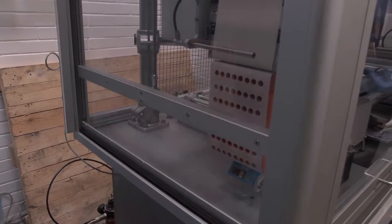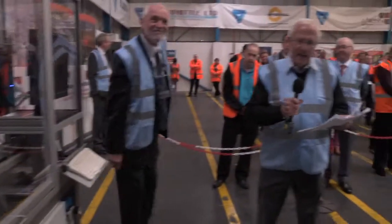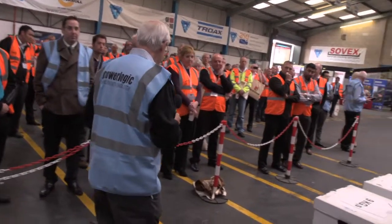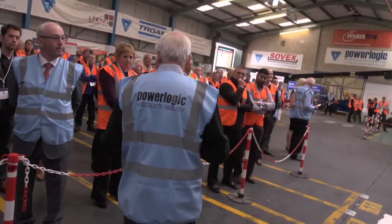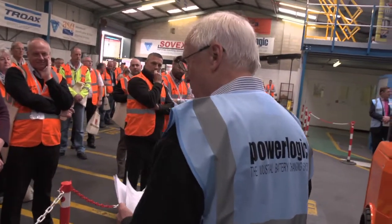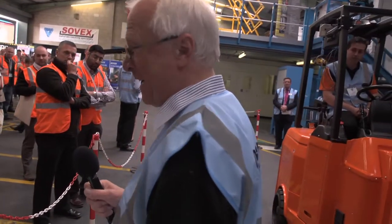Fantastic. Okay, this is where we're going to talk about something that to me seemed totally insignificant, but in fact is really important and high tech. It's the line markings on the floor. Now I thought that was just paint.